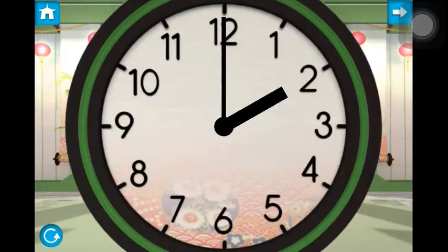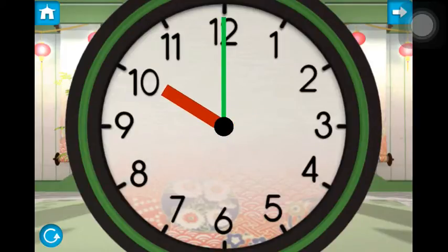Now make the clock say 10 o'clock. Not quite. Well done. You're getting stronger, young ninja. The minute hand points straight up at 12. The hour hand points straight at 10. Six o'clock. Not quite. The minute hand points straight up at 12. The hour hand points straight at 6.